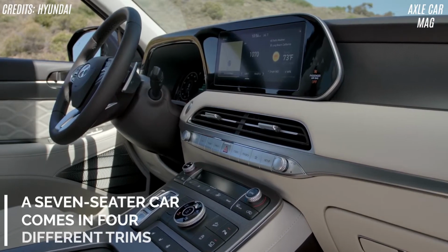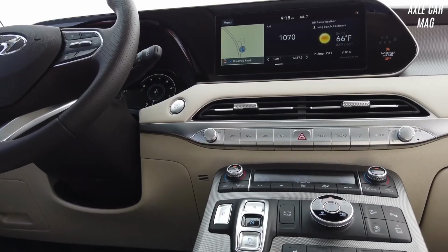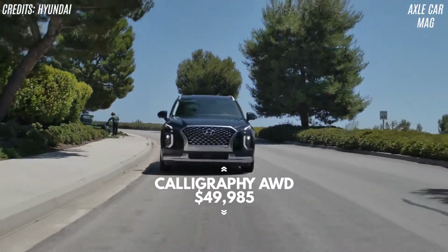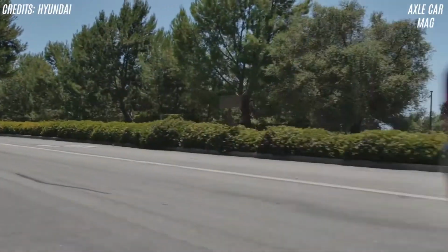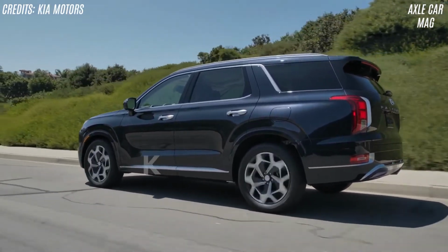There are 4 different trim levels for the Hyundai Palisade, which is a 7-seater car. You can get the Calligraphy AWD, which starts at $49,985. It has a 3.8-liter V6 engine and all-wheel drive. You can expect to get 19 mpg in the city and 24 mpg on the highway.